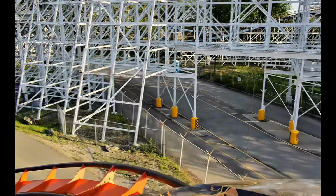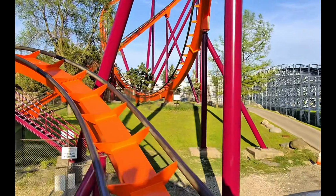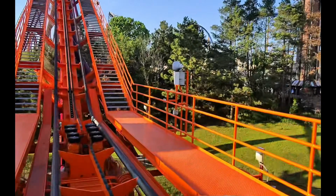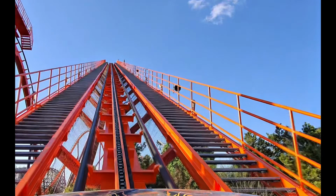All right, Raging Bull, front row. Last time we rode this, what row were we on? Was it fourth, third row, I think. So I figure I have to do it again in the front.